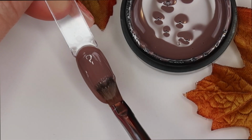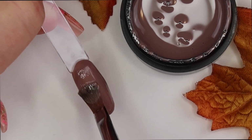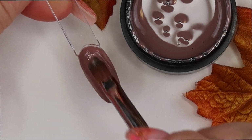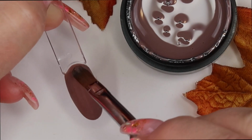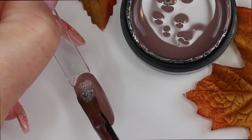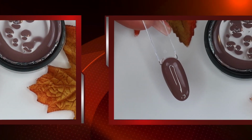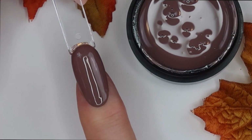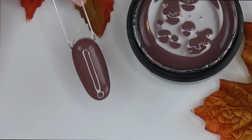And when you put that second layer on, it definitely makes this color more opaque, and it almost has a red undertone to it when I'm putting the second layer on. So this collection really has me kind of stumped, and I don't mean that in a bad way. It's difficult for me to describe these colors. They're so beautiful. Like in this shot, I can really see the gray undertone to the color.